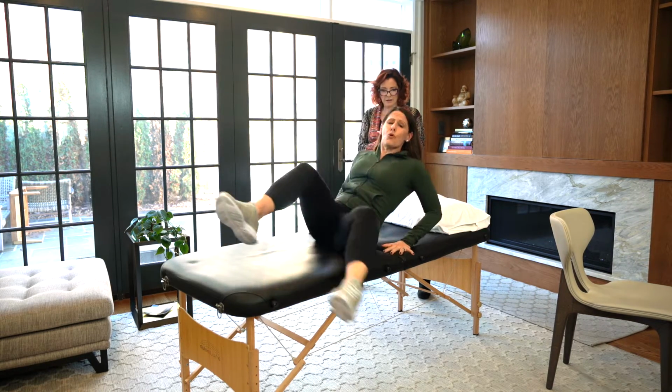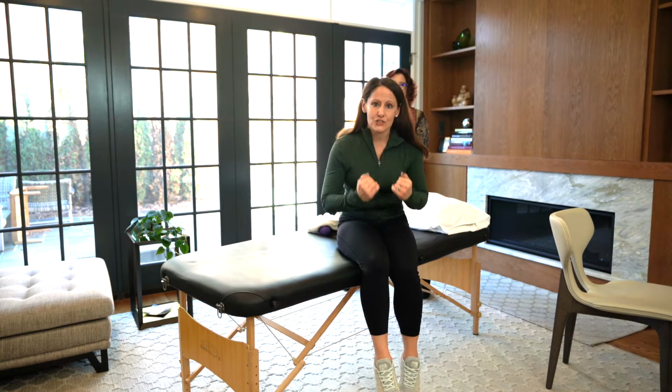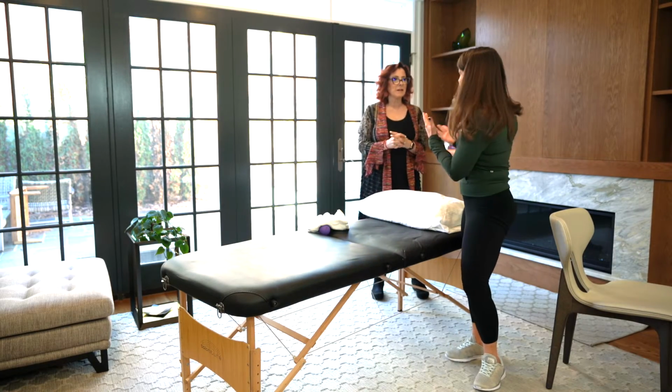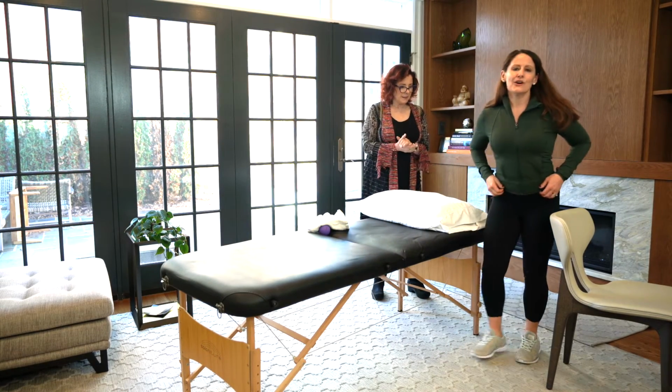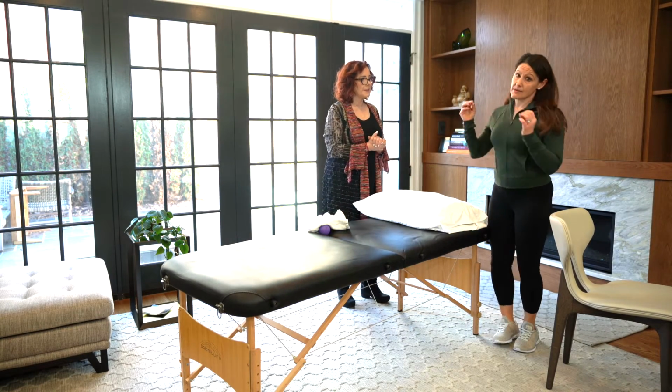And then the important part you do not want to neglect is training your glutes. You need to strengthen your glutes because that piriformis is getting overworked because it's doing what the glute should be doing. So we're going to show you a lunge progression. Lunges can be intimidating. They can be hard to do.